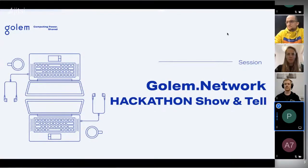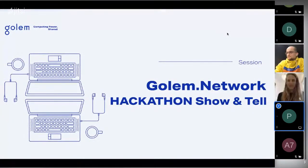And the following projects will be presented in their respective order. First, we'll start out with Golem Slate by Doug. Secondly, No More Covert with Doug. And third, Decentralized Machine Learning with Anshuman. Fourth, Golem Requester UI with Shry4net. And fifth and last, Cargo Test with Ladislav.